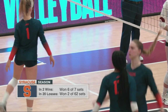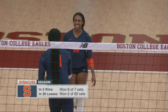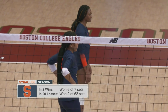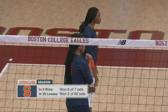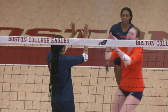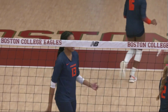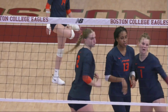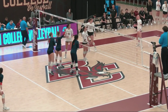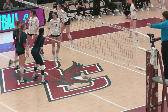And we talked about how important that first set is when you haven't won a lot, when you're trying to get some wins. If you can get that first one, it can start to build momentum towards something. You can kind of see the sparks, but it's about being consistent all the way through, and that's the next step for this Syracuse team. When we talked about 15-14 in the first set, where does it go from there? Boston College wins 5 of the next 6 points, gets out to 20-15, and they're able to take the set from there. And it kind of continued since that point.